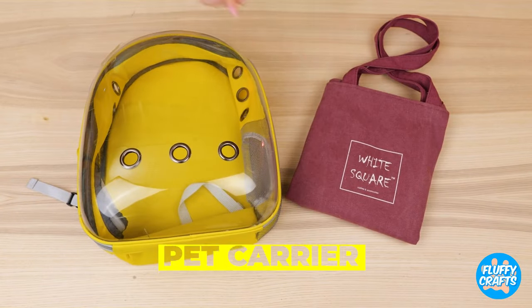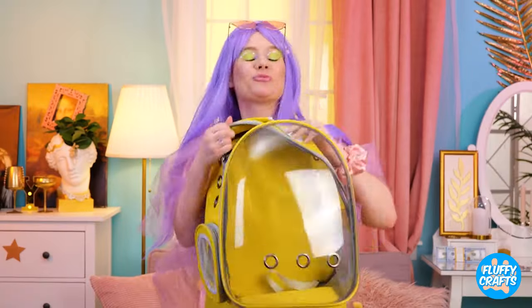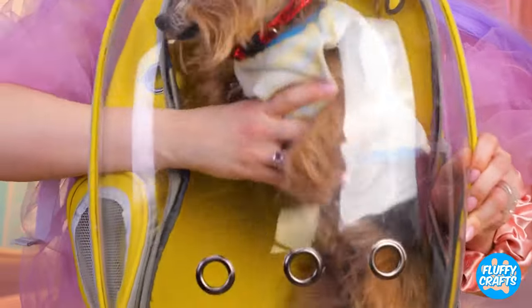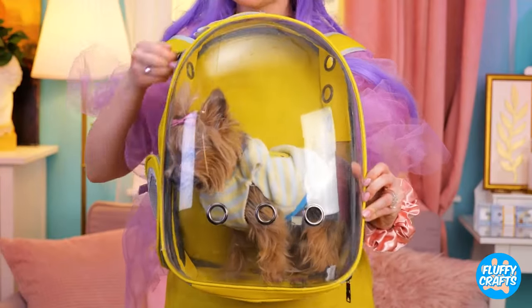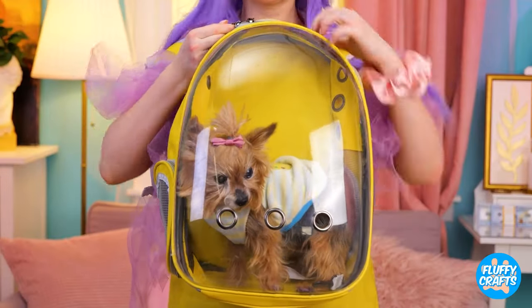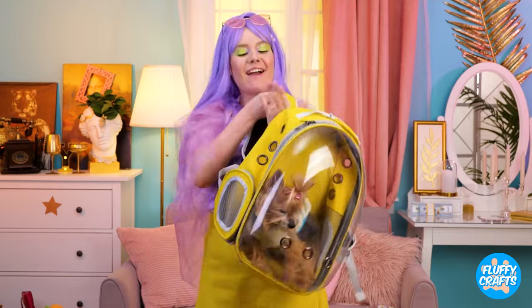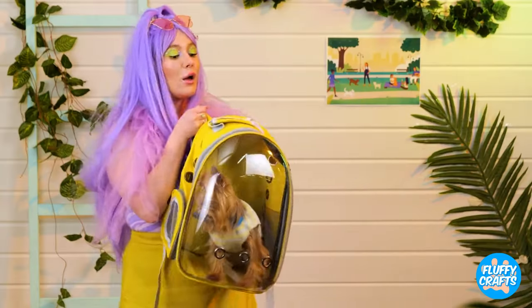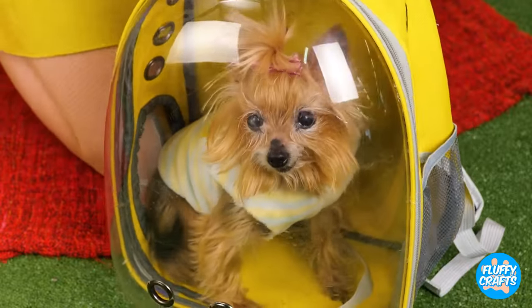Which one will she choose? I would have picked the one for the hamster. Just think of all the leg room. Aww. Being carried around, it's the only way to travel.